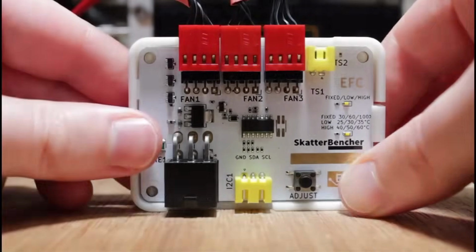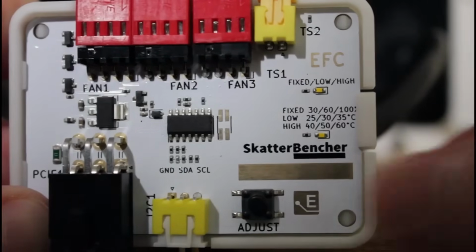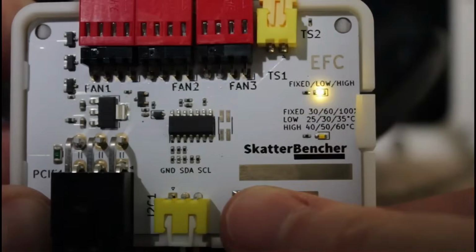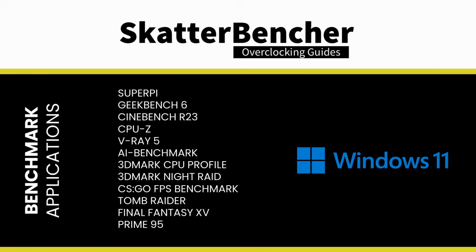Without going into too many details, I've attached an external temperature sensor from the water in the loop to the EFC. Then I use the low-high setting to map the fan curve from 25 to 40 degrees water temperature. I use this configuration for all overclocking strategies. The main takeaway from this configuration is that it gives a good indicator of whether the cooling solution is saturated. We use Windows 11 and the following benchmark applications to measure performance and ensure system stability.